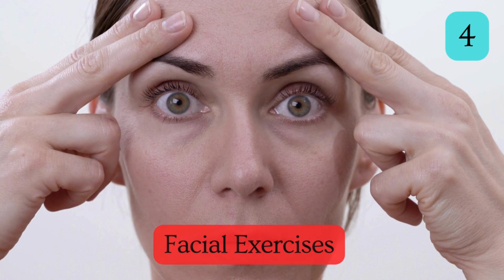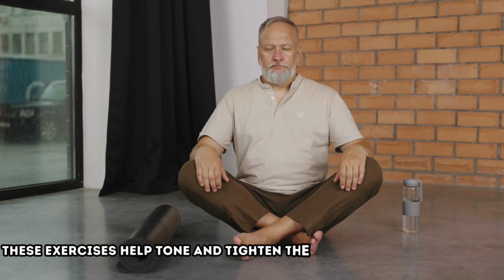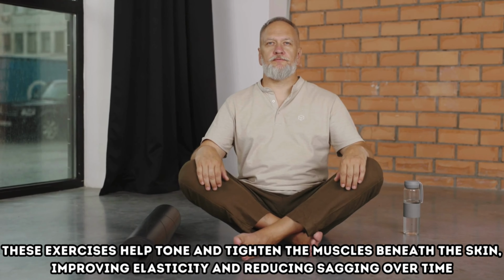4. Facial exercises. Consider integrating facial exercises into your routine. These exercises help tone and tighten the muscles beneath the skin, improving elasticity and reducing sagging over time.